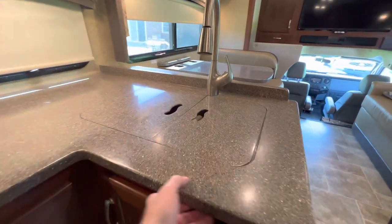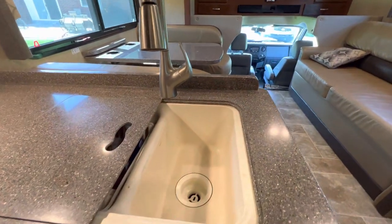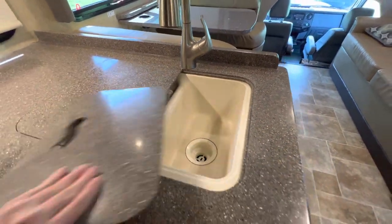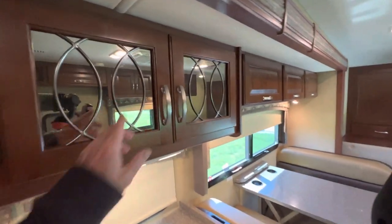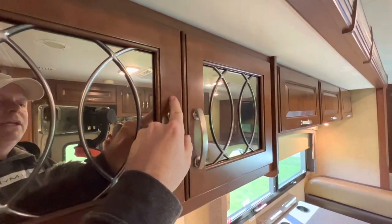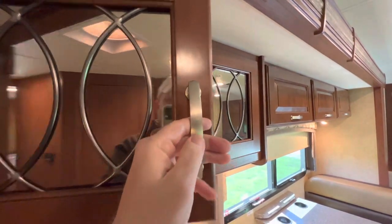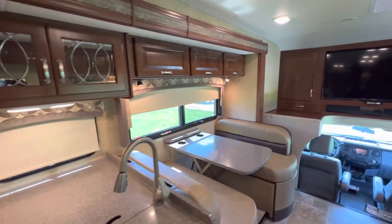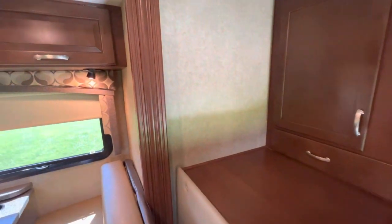Solid surface countertops, that's a huge selling feature. Undermount double bowl sink. Cabinets are going to be some finish. It's going to be a cherry finish, and you do have the brushed nickel hardware. And that's where the full wall super slide stops, right behind the captain's seat.